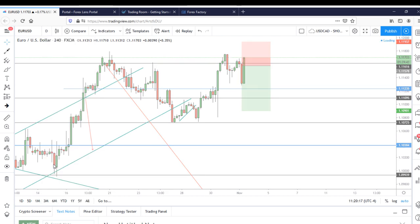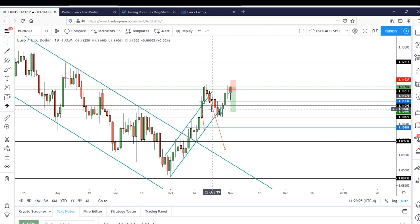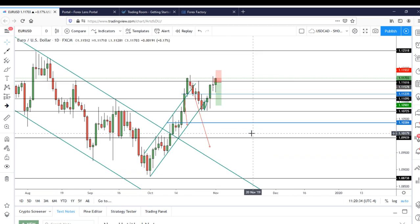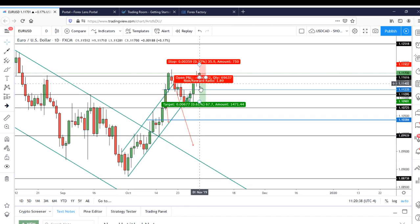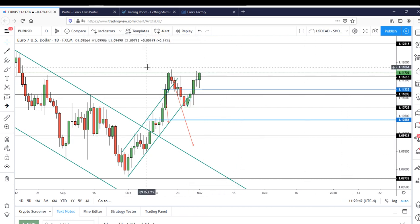Going to the daily, you can see our Euro USD chart coming out of a descending channel, breaking out of an ascending channel, and it's kind of stalled at this previous level of 1.11600, right? And so we were banking on that stalling. On the flip side, the daily is looking bullish, right? You can see on the daily we're printing a hammer. So instead of this short idea, which we'll scrap, we can go long.